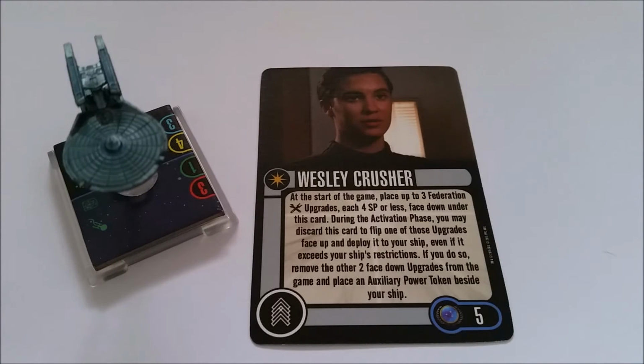Those points could be quite a bit higher than what you've got on the ship, because you're going to use all your upgrades to max out the ship. So you're going to have at least four points on top of that to have a kind of bonus upgrade through Wesley. So effectively, you're getting a 9-point upgrade with Wesley for 5 points. So it's quite a useful card to have purely. So you can play around and have at least some options during the game with your tech upgrades.